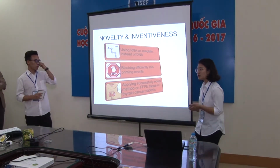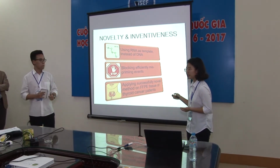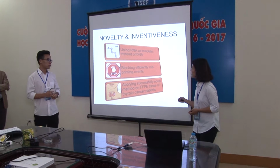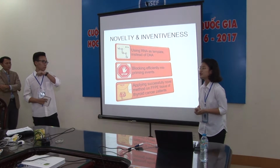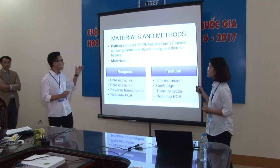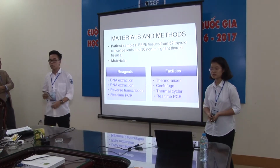Furthermore, in the novel technology, we have successfully employed the extendable blocking probe in order to efficiently block the mismatch priming, therefore increasing the sensitivity of the new technology by 10 to 30 folds. And finally, our research has successfully applied the novel technology on FFPE tissues of thyroid cancer patients in order to detect BRAF mutations. We conducted our research on 62 samples consisting of 22 thyroid cancer patients and 13 non-malignant thyroid tissues. And we also used the reagents and the modern facilities in our experiment.